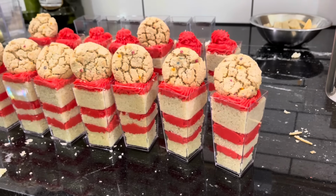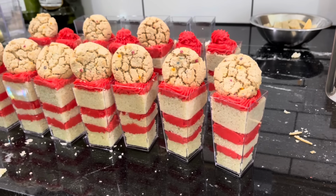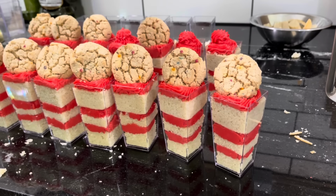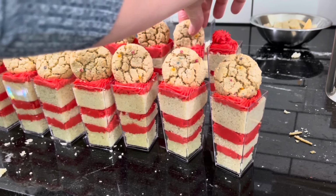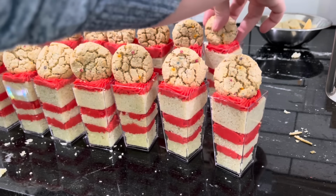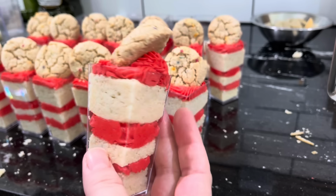So I don't know, if there was a smaller cookie, I think it would be fine, but with these cookies being almost as big as the entire top, I didn't feel like it was going to be a good call to add sprinkles as well. But hey, there are sprinkles in the cookies, so it's not like these are without sprinkles. And so there you go, that's the whole thing. I think they turned out pretty good.